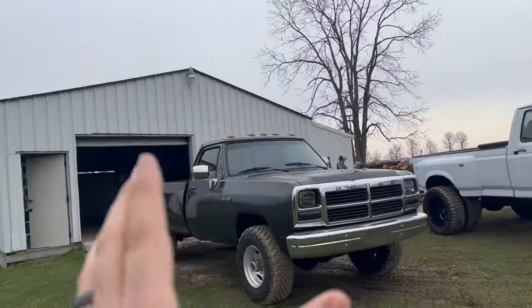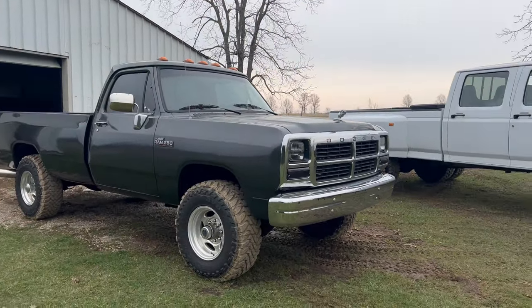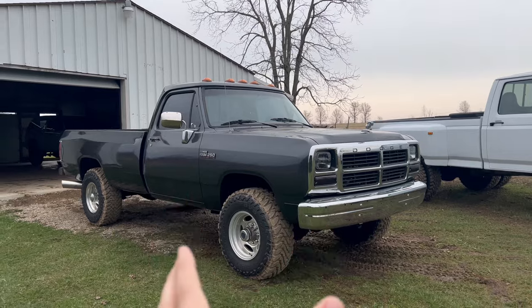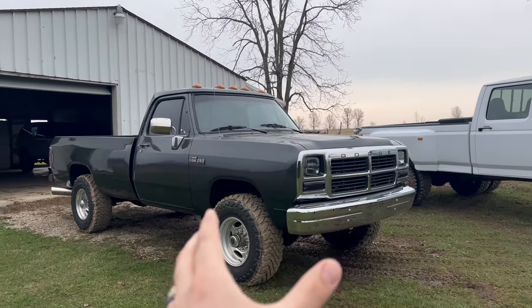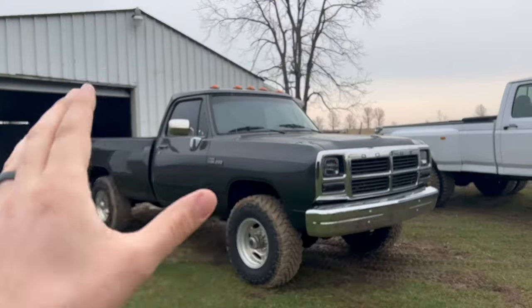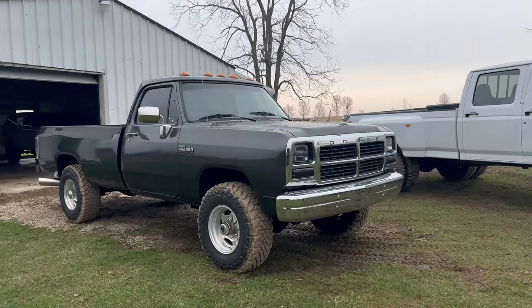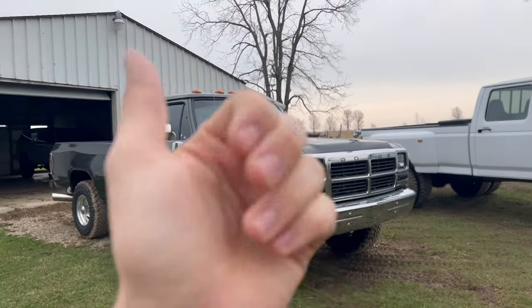Okay, so generalized comparison: why do people like these trucks, or at least why do I think people like these trucks? The simplistic nature of the engine, and if you have a 5-speed manual transmission component. It's a very simple vehicle. There's not much to it. Very easy to work on, either side of the engine bay or on top. Everything's accessible. Parts are cheap, super reliable.